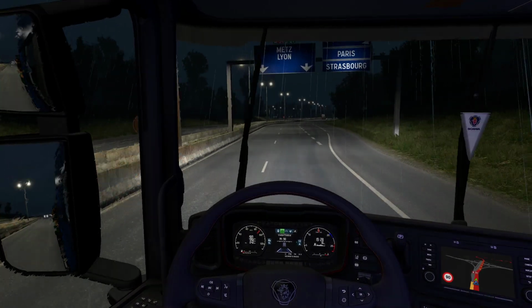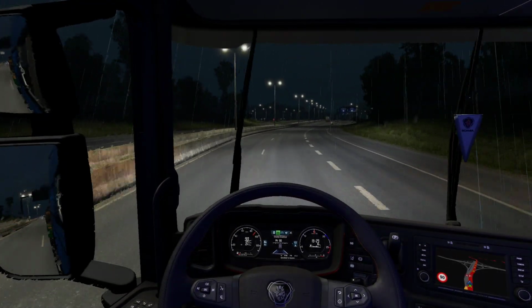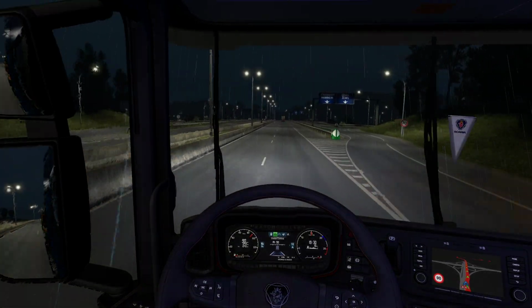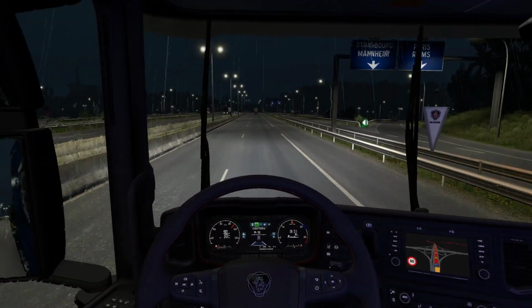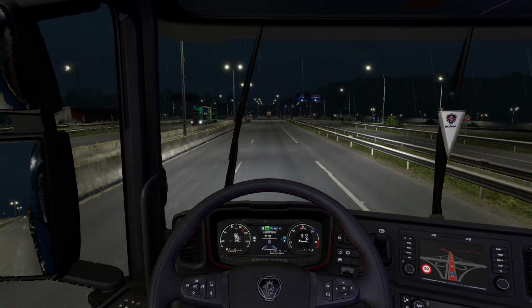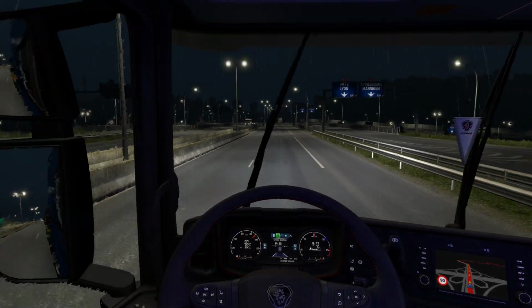90. Okay, so even in Luxembourg the speed limit is 90. That's nice. And I realized we did pass a rest stop along the way, but we just started our journey and didn't want to sleep yet. So let's do a bit of night driving.